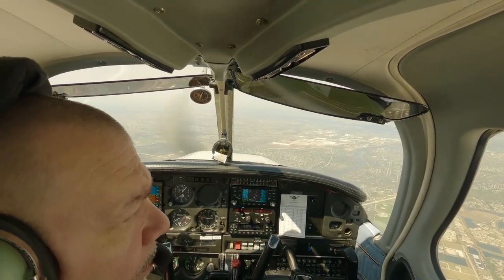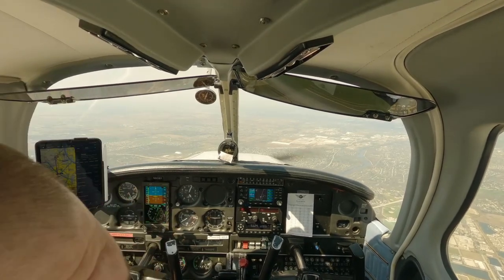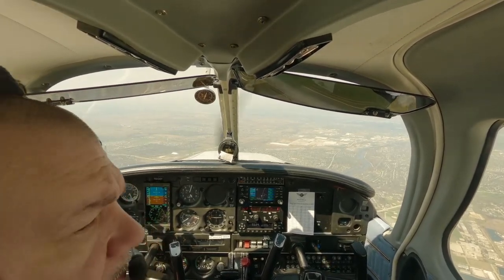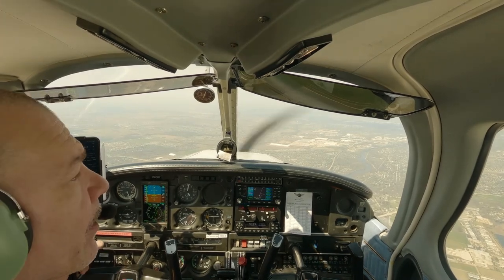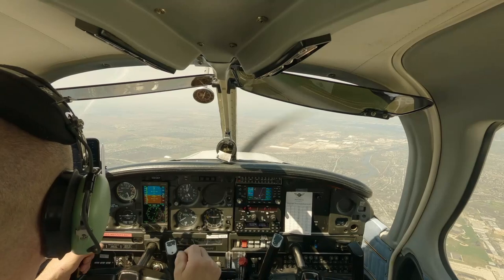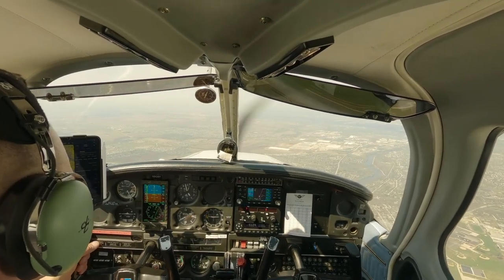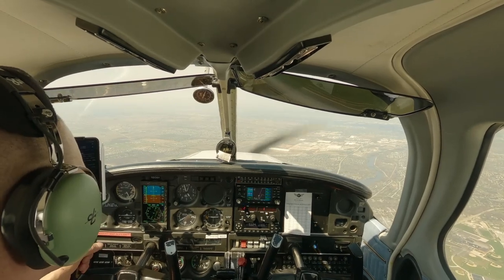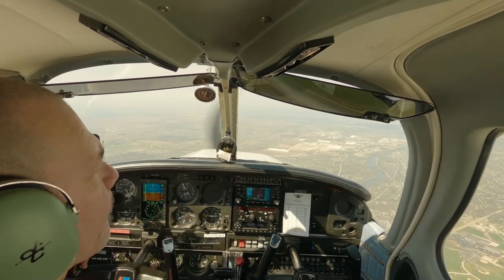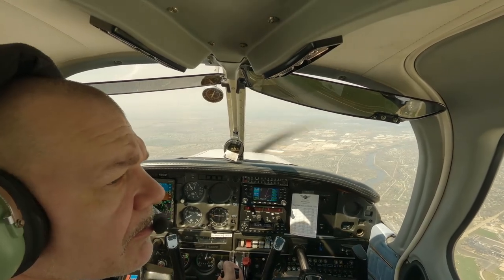Approach, Skyhawk 799 tower, ready for the right at DuPage, full stop. Okay. Skyhawk 9 Tango Hotel, Bravo's current at DuPage, they're advertising ILS 10 circle to 20 right. Yep, we can take that, 9 Tango Hotel. 9 Tango Hotel, roger, maintain 3,000, turn left heading 300. Left heading 300, 9 Tango Hotel.